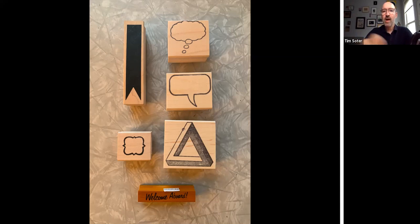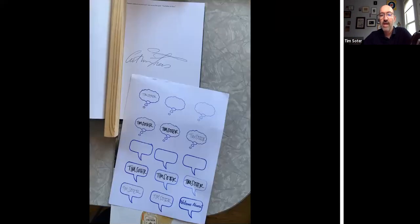So I bought these stamps. There's a great place in the East Village where they will make you stamps. I started using that as a way to uniquely put my signature on it. I don't have a loopy, swirly signature. I just don't have a signature that I enjoy. I usually print out my name in my handwriting, which to me is my signature. But I wanted to put it inside of something so it would look a little more unique.